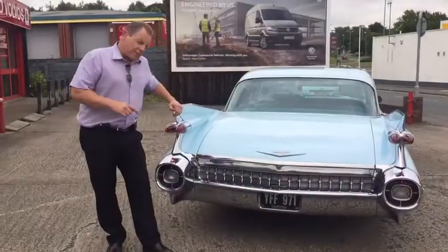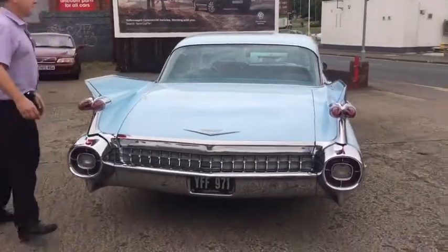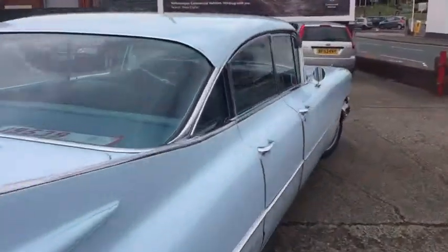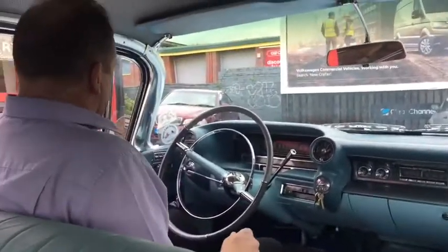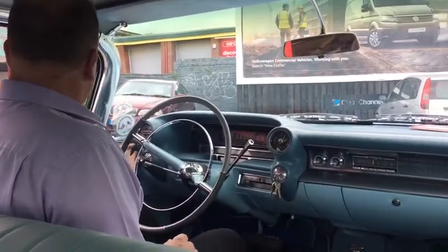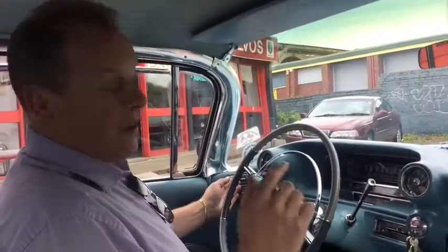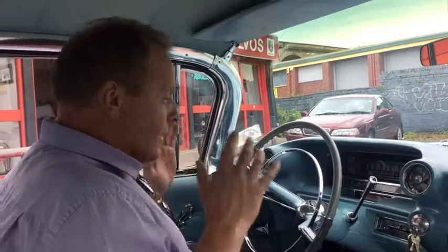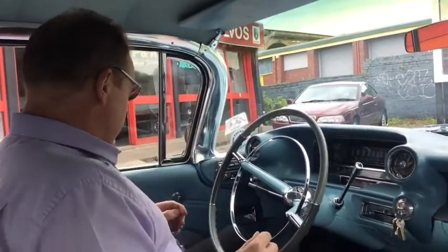Okay guys, right, we're going to take this car for a spin. She's sat here running. We're going to take her for a run. Let's jump in. Right, one second. So, like I've explained before, I've never ever driven this car before. This belongs to my friend Steve, so we're going to have a look now and get on with it.